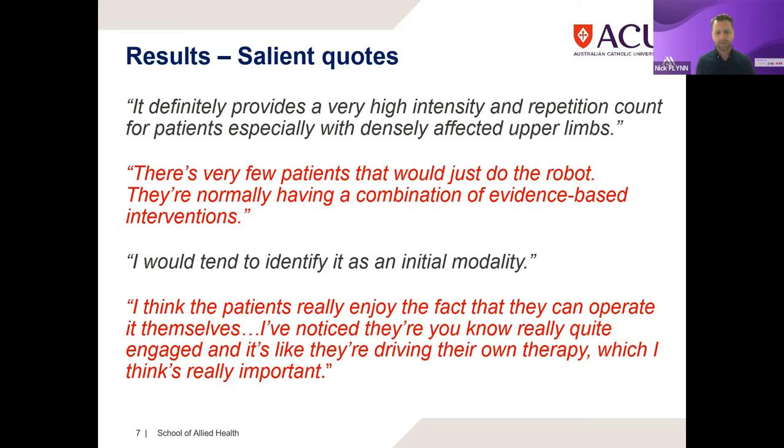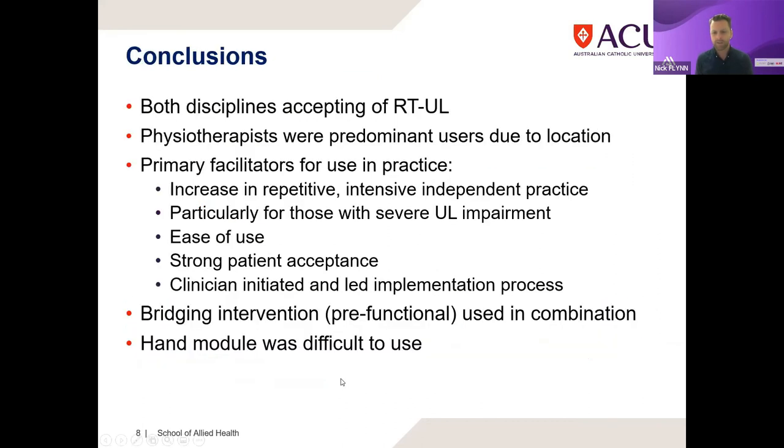And they also said, I think the patients really enjoy the fact that they can operate it themselves. I've noticed they're really quite engaged. It's like they're driving their own therapy. And I think this is really important. And again, Jose made that point that patient perceptions are essential when we're looking at effective evidence-based practice when working with upper limb recovery post-stroke.